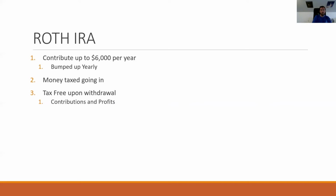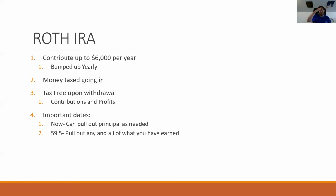And then the great thing about the Roth IRA is that the withdrawals are tax-free when you decide to pull the money out, and this is contributions and profits, which is great for saving on taxes down the road. Some important dates to look at: you can pull out the principal on an as-needed basis because the money's already been taxed and you don't have to worry about a penalty, but you cannot take out the profits before the age of 59 and a half.